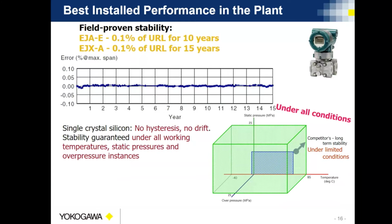We have two different lines. If you see the very top, we have an EJA and an EJX, two different series or two different tiers for our pressure portfolio. We guarantee our customers that measurement will not drift. That upper range limit will not drift for 10 years. 10 years. And then on the EJX, 15 years. Why can we promise that to our customers? That's because we don't have that hysteresis. We don't have those issues that maybe a capacitance cell transmitter has or a piezo-resistive transmitter has. And these are guaranteed under all working conditions. So something to think about when you're thinking long term. You're going to get a lot of years out of these transmitters. It's great for the customer, not great for the sales guy.